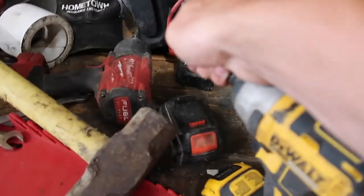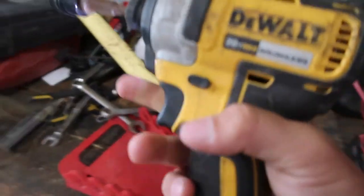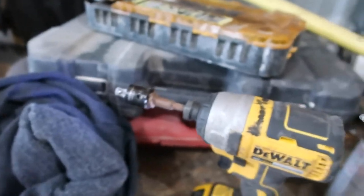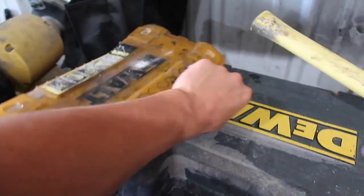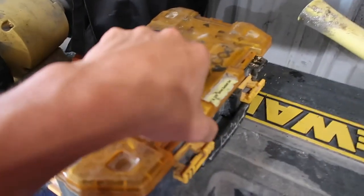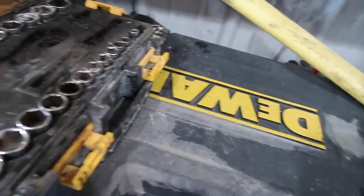So we're gonna grab my impact driver here. These things are nice, they're lightweight, and they've got a lot of power. So what we're gonna do is grab this DeWalt case as well. We're gonna head out there, see what size we need. Then from there, we're going to try and get something figured out.